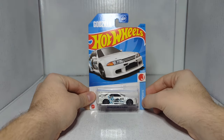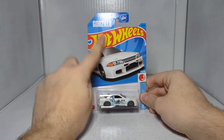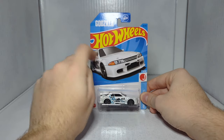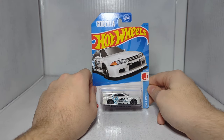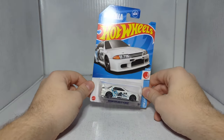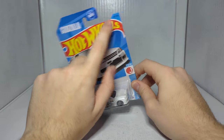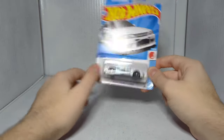One, it's a Nissan Skyline GTR, which I know is a highly sought after casting, but Godzilla. This is an officially licensed Godzilla vehicle, which is freaking awesome. That is so cool. I absolutely love that so much. Also, it's number 69 of 250. I just keep finding reasons as to why this car was so sought after. Nissan Skyline GTR, Godzilla license, and it's number 69. Could this thing get more perfect? Maybe. Let's take a look.